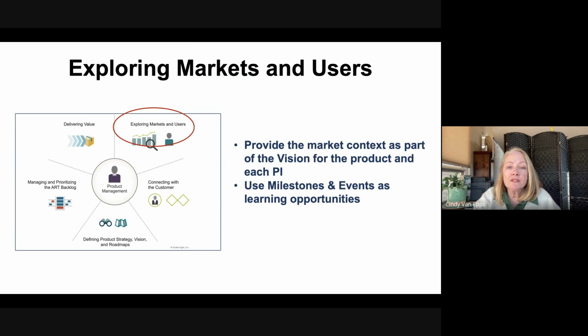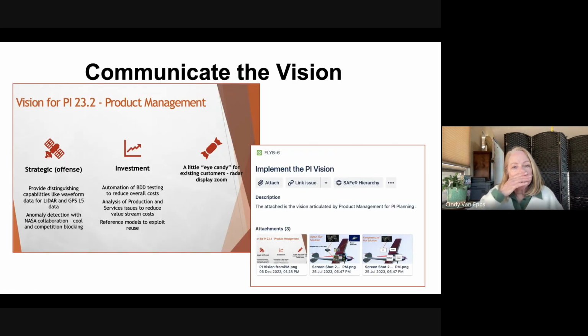Absolutely. We're also going to use milestones and events, not just, hey, we're showing off Agile Hive, but we're going to go to the RTE Summit and we're going to talk to people and we're going to find out what they need. We're going to use that as a learning opportunity. So here's an example. How do we capture that?